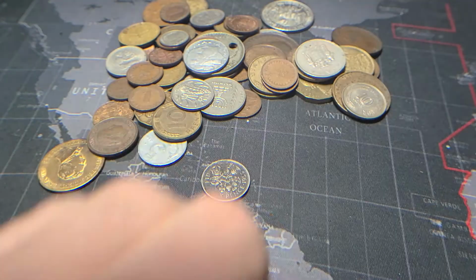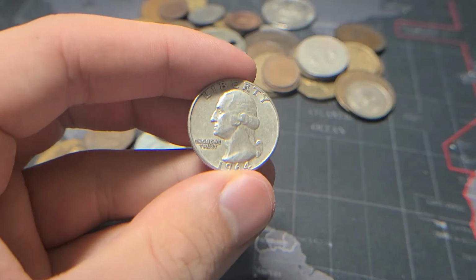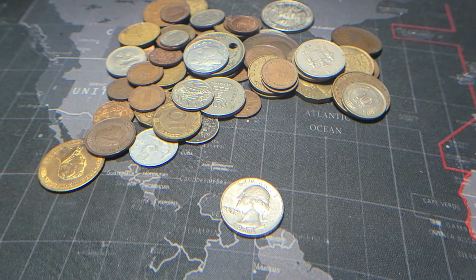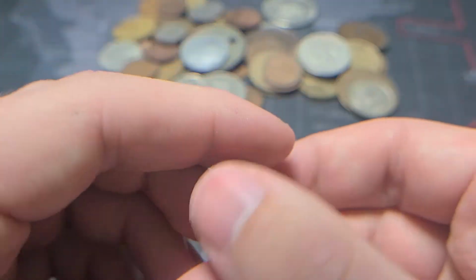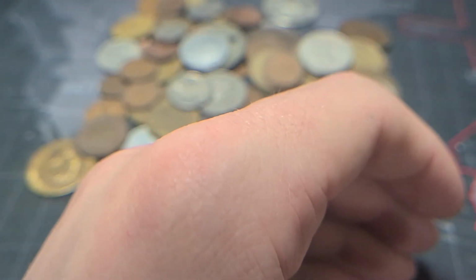Like this quarter right here, this would probably count as modern 64, last year's silver. That's just what has some value, and they're pretty accessible. They just go for junk silver prices. Maybe you want to do some war dimes. And I think this is where my second category starts.